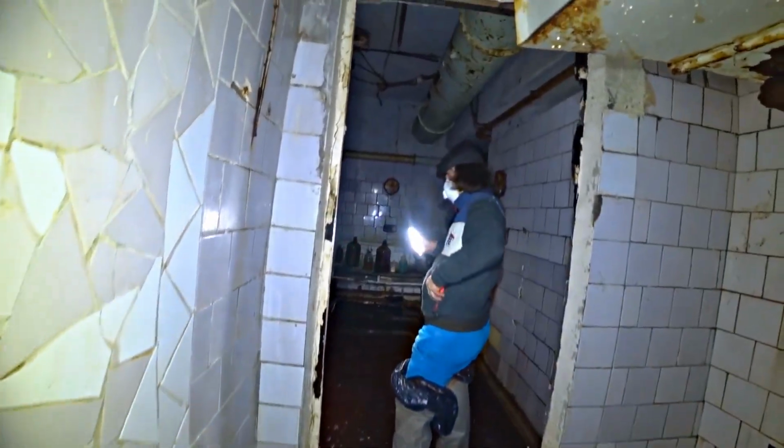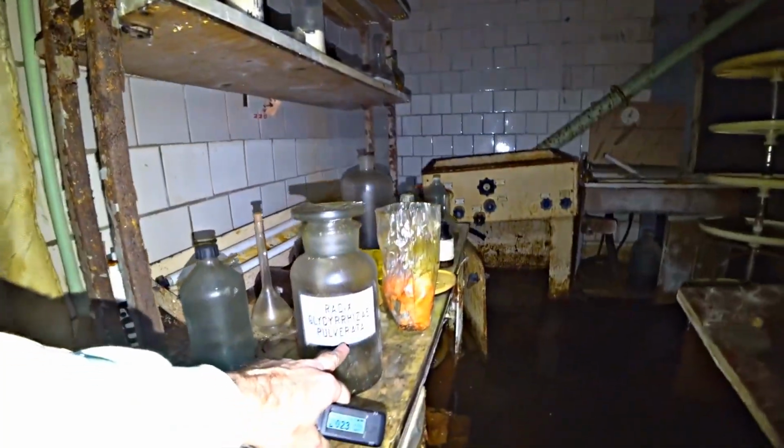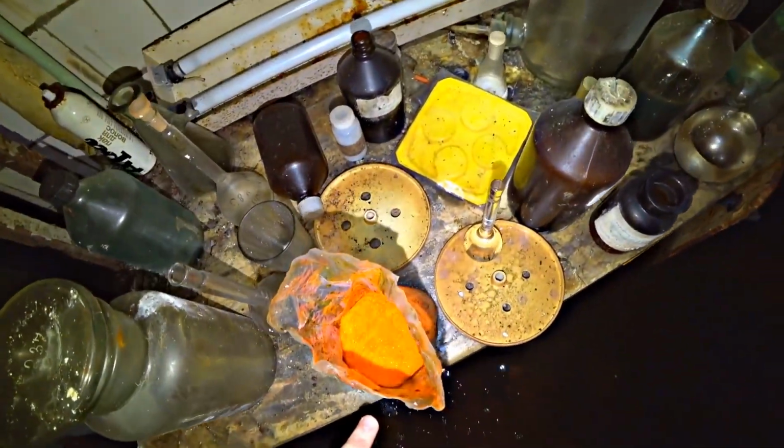Damn, Sasha. What? Wow, another bunch of test tube tables. This is another secret laboratory. Why is the inscription in Polish? Remember we wanted to set this on fire? Yes. Let's fire it up now.